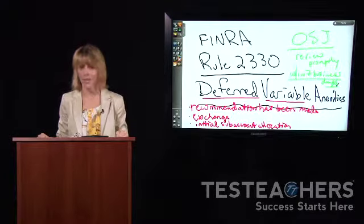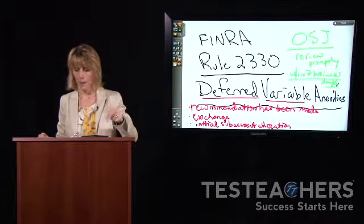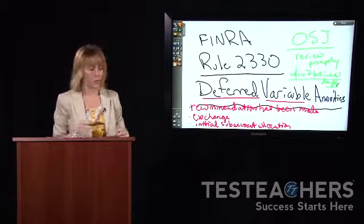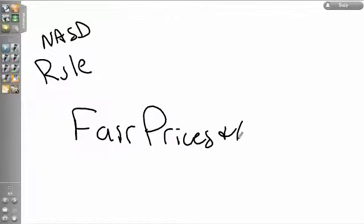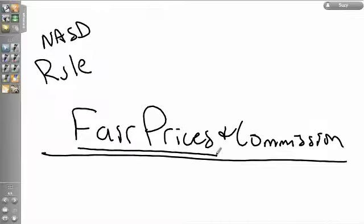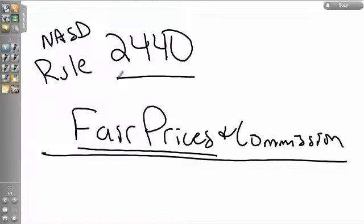NASD Rule 2440 has to do with fair prices and commissions. Fair prices and commissions. This rule relates to securities transactions. It doesn't matter if it's a listed security or an unlisted security.